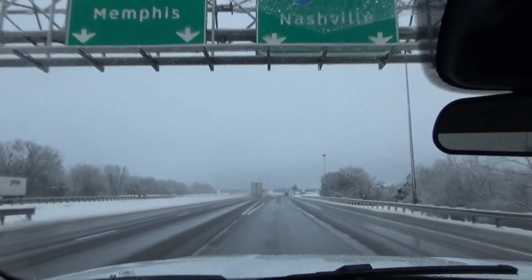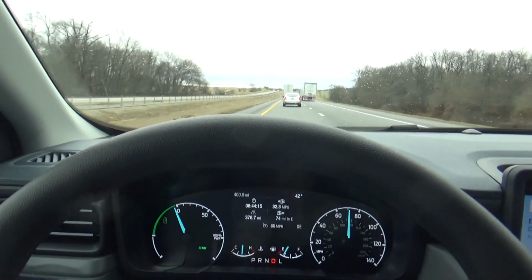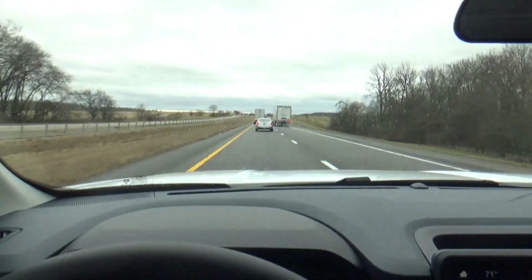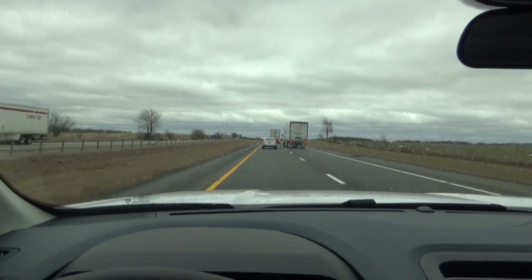That's a nice sign to see. Alright, you get south of the Mason-Dixon, it's 42 degrees and just a little bit of rain. This is much easier to drive in, that's for dang sure. So, I'm about an hour out of Nashville.